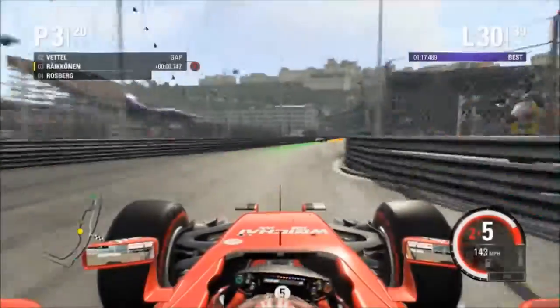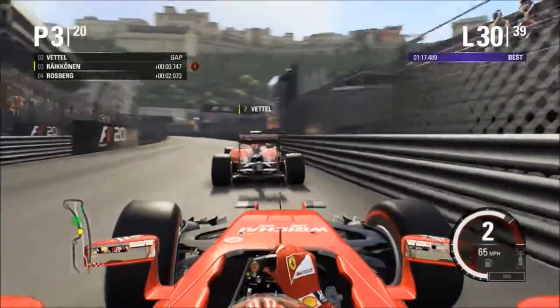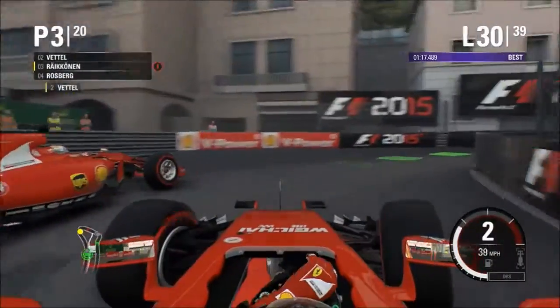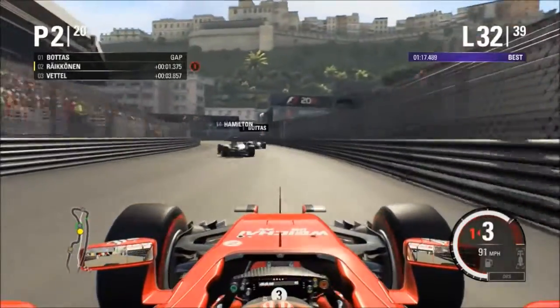Vettel is ahead of us. Has he pit? I am not sure. Although we're in P3, so what's gone on here? Are these people going to pit or not? I am not going to risk it. We're diving it down the inside of Vettel. Oh, that's another move into Raskas. Last corner. Yeah, we've got him down the inside.